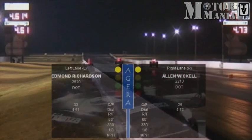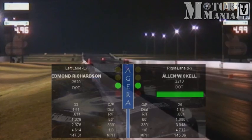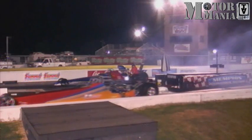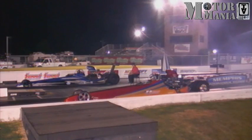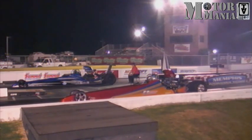Look at that. Easy E in trouble, and his night is done. Alan Wickel, 004, dead on 2, 6th thou package, not any wiggle room for Easy E. Edmund is done. He was 14 on the tree and just missed it. How about that? Edmund Richardson out of here in round number 3, Jay.